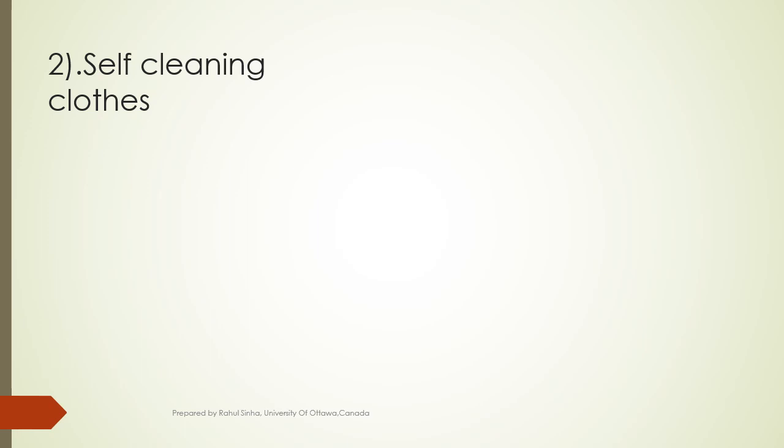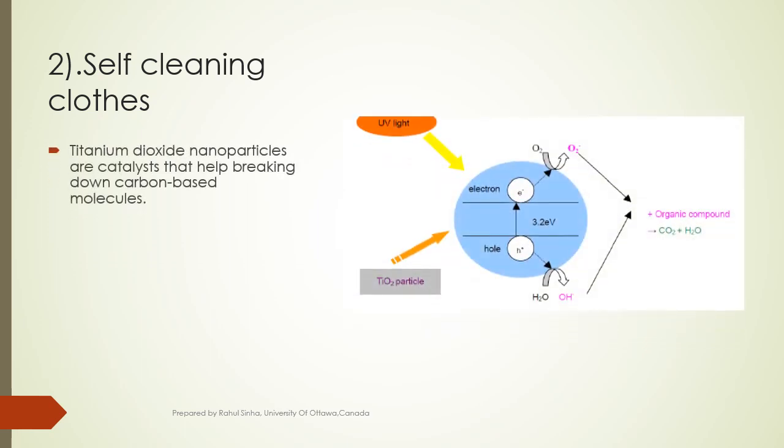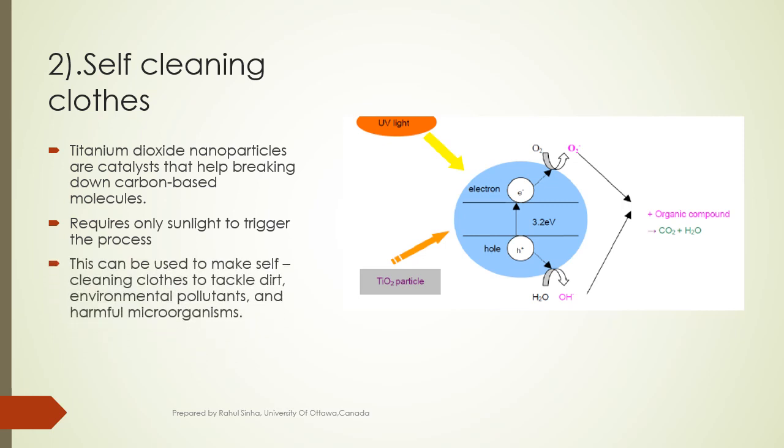Second are the self-cleaning clothes. Titanium dioxide nanoparticles are catalysts that help break down carbon-based molecules. It requires only sunlight to trigger the process. This can be used to make self-cleaning clothes to tackle dirt, environmental pollutants, and harmful microorganisms. The titanium dioxide covering the fiber is 20 nanometers in size. Figure shows the process of breaking down carbon-based molecules using titanium dioxide particles.